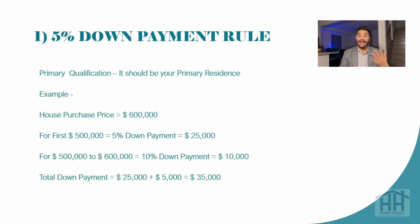Now the catch is not everyone can qualify for this 5% down payment rule, especially if you're new to Canada. If you're new to Canada, you are going to have to build strong credit and also have a little bit of credit history where you are making timely payments on your credit bills.